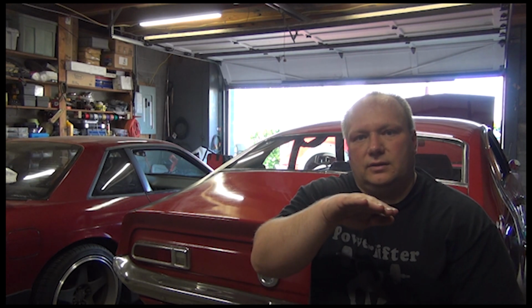So what happened was, the way that it's currently sitting right now, there's nothing in the trunk, there's nothing in the car, and nobody's in it. So when you see the spring straight, it shouldn't be straight. It should be like a concave. And then as you put weight on it, it straightens up.